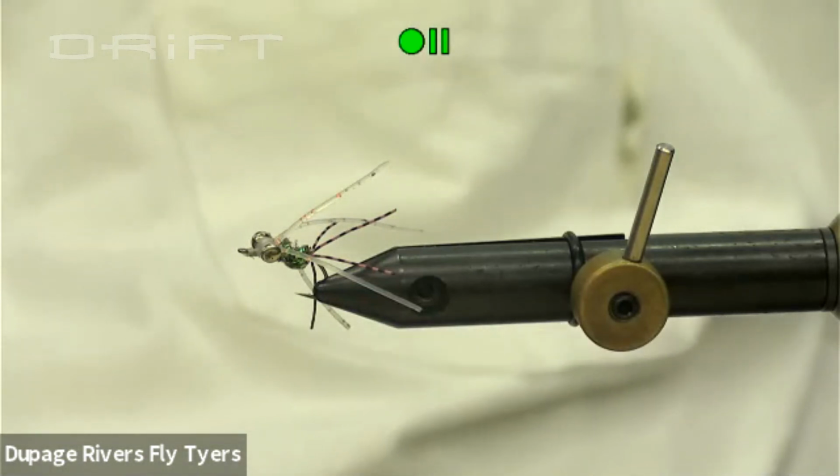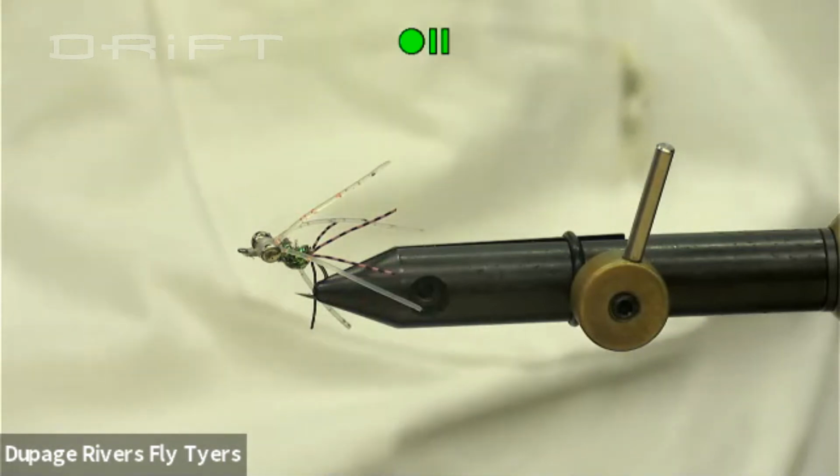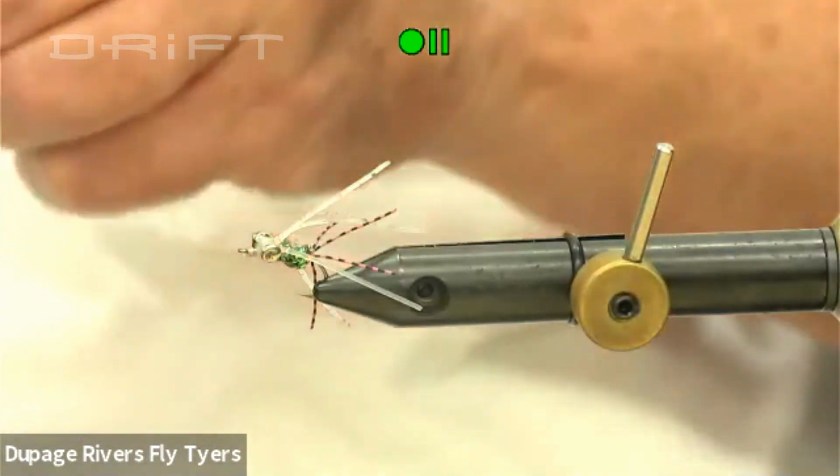I will try this tomorrow. I'm taking my wife fishing. All right. There we go. Did you try this?